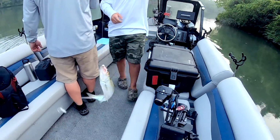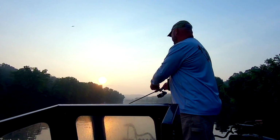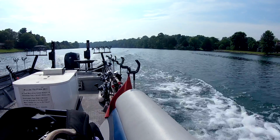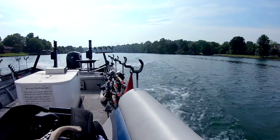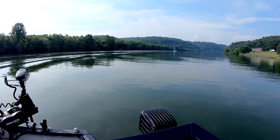If there's a big school there and 10 boats come on them, they're going to leave. Once you move them off their spot, sometimes they're gone. I can see that. I know they are boat shy. That's kind of why I get a little antsy when other boats come around me when we're catching skipjacks. They'll come by and try to catch them, and then they're gone. That's what they do.